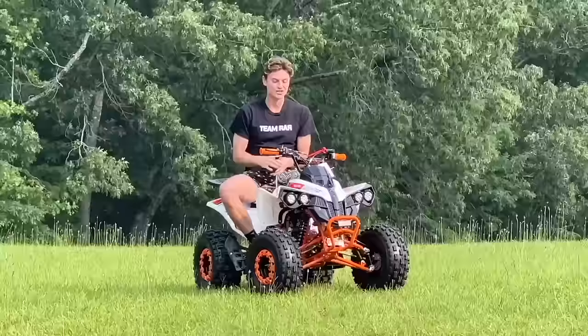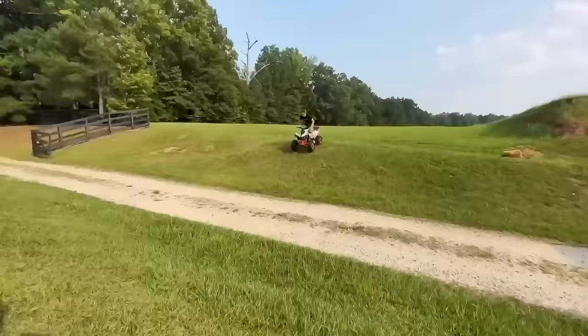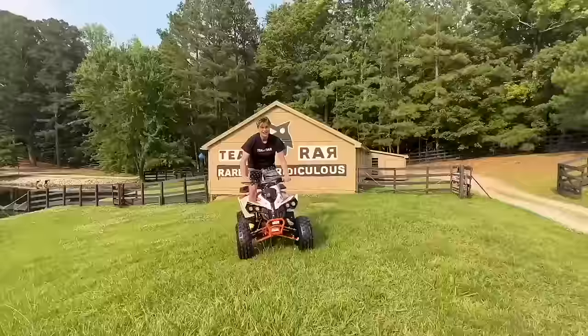Sport quads are known for their jumping capabilities, so let's see if this tiny sport quad can get any air. Full speed. Oh, I jumped it. I gotta say, that was actually really impressive. I'm gonna try to go even faster and see if I can pop off a little higher.